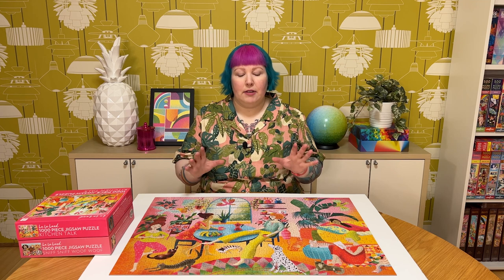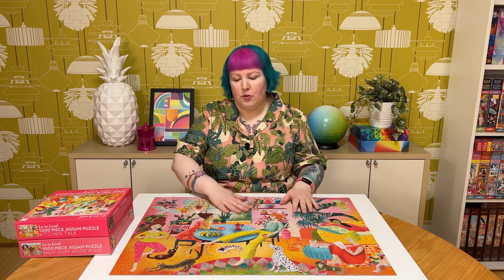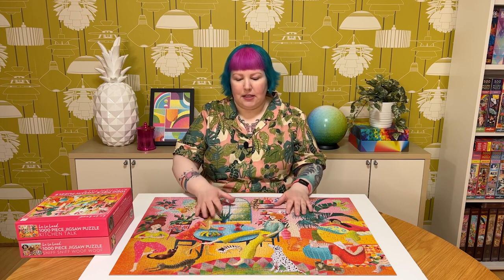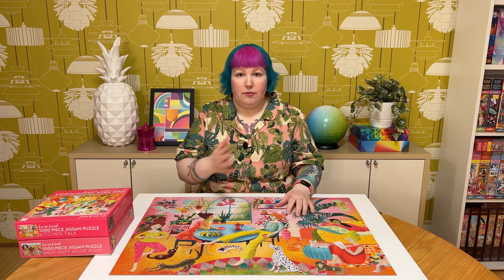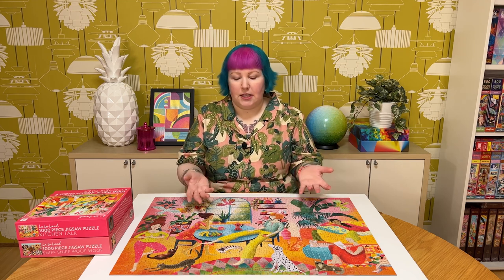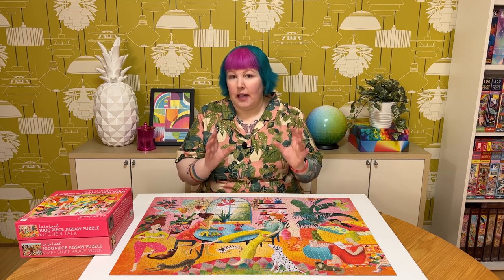Let's do a quick recap of my thoughts on the piece quality. So the pieces have a lovely smooth surface, but it is a little bit on the glossy side. So I did have some issues with glare and sheen more when I was trying to film or take photos, not so much when I was puzzling. And it's going to be different for everyone depending on your lighting. If you have natural lighting, maybe you'll have a different experience. But yeah, just something to note. Not the end of the world, but it was a slight con.